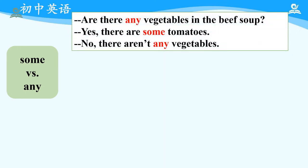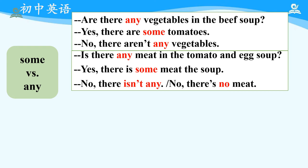Let's look at some sentences. Are there any vegetables in the beef soup? Yes, there are some tomatoes. No, there aren't any vegetables. Is there any meat in the tomato and egg soup? Yes, there is some meat in the soup. No, there isn't any. No, there's no meat.